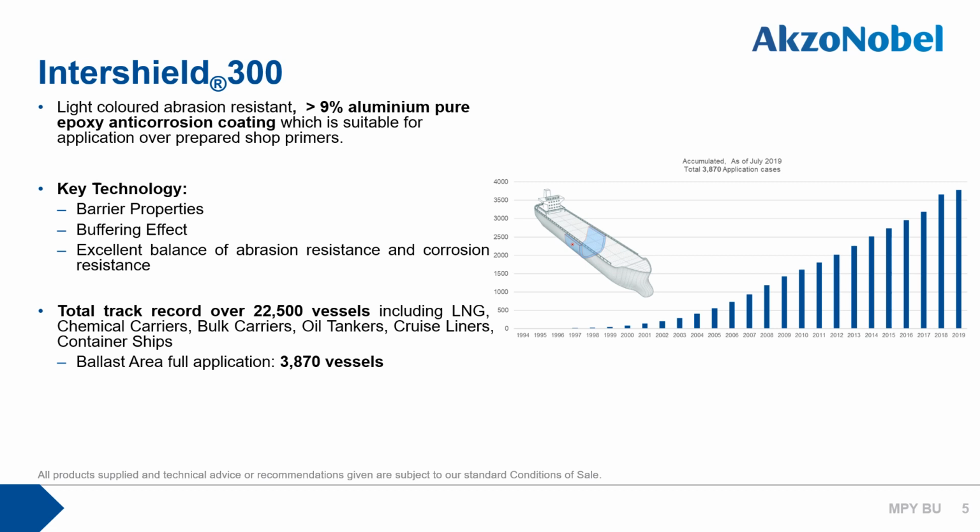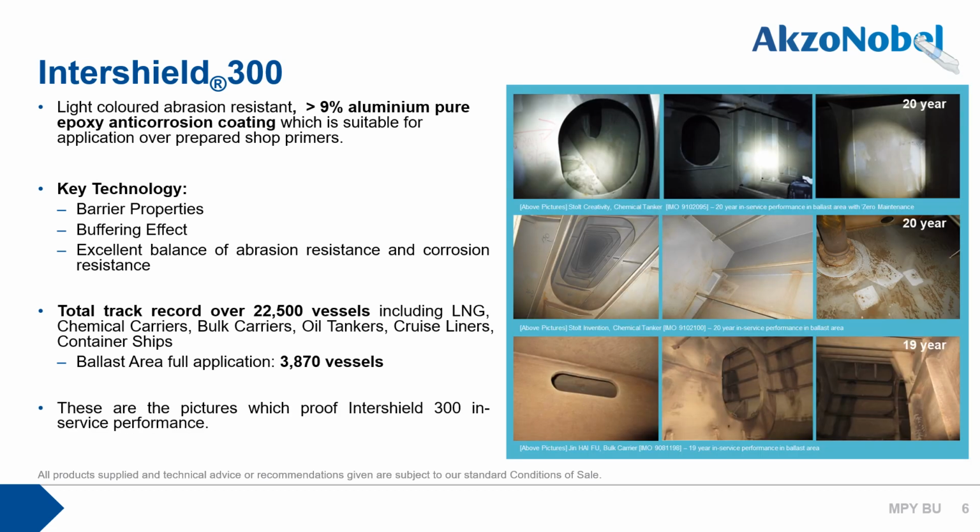Intershield 300 has set the standard since 1988. It has pioneered and delivered proven performance in corrosion protection and has been applied to over 22,500 vessels of marine merchant ships. The track record of about 22.5 thousand vessels includes LNG, chemical carrier, bulk carrier, oil tanker, cruise liner, and container ships, and has over 3,800 vessels track record in ballast area application. On the right-hand side, these are the pictures which prove Intershield 300 in-service performance.